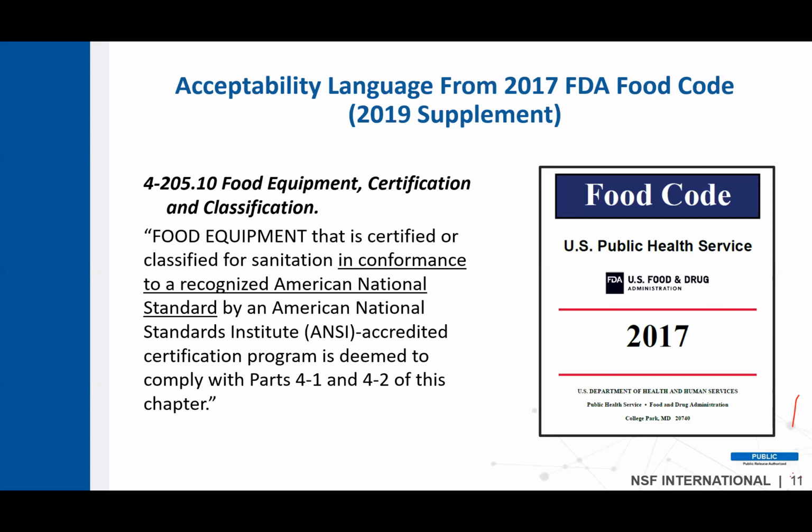For example, the state of Texas, I know, does not have it in their state code, but there's at least a dozen or more local municipalities, cities, or counties that have put it into their own ordinance to require certified equipment. Because of course they see the benefit to it. The whole point to it is to take some of that heavy lifting and risk and some of those things off of health departments and put them on to the manufacturers and the certifiers.